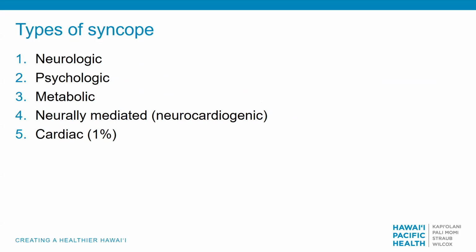It can be neurologic, such as seizure, we'll go over that; psychologic, like hyperventilation, I can make myself faint if I really want to; metabolic, which is mostly hypoglycemic; neurally mediated, and that's the new wording. You can call it neurocardiogenic, though it has nothing to do with neurology and cardiology. It's just called like that. And that's the old vasovagal, but we'll describe this too. And then really less than 1% is cardiac.